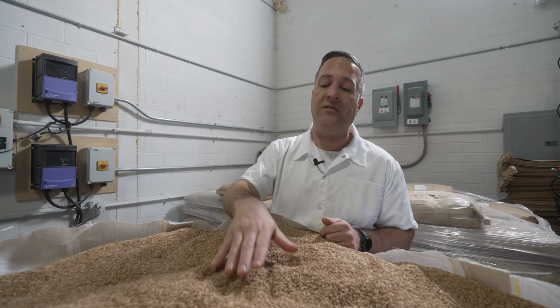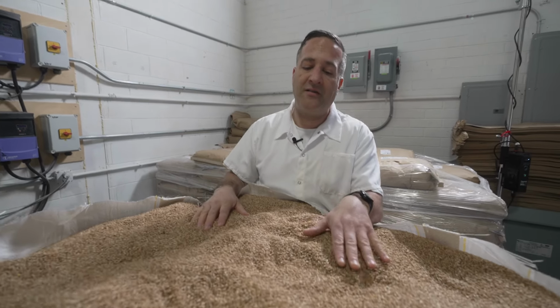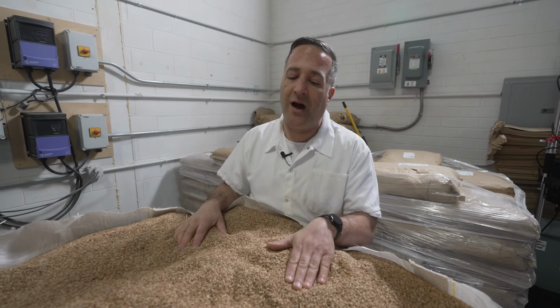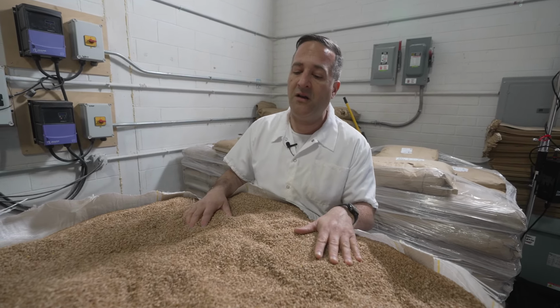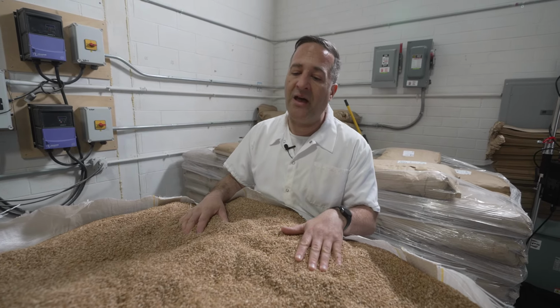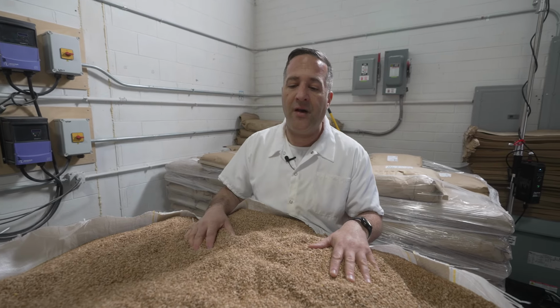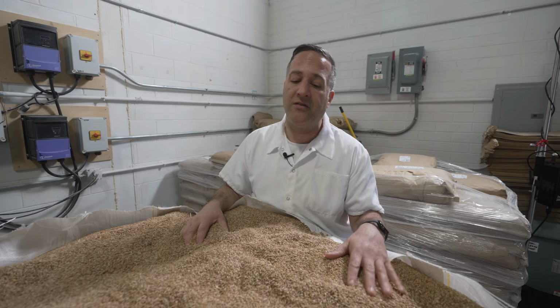As a reminder, this is coming from Peter Martin's farm in Penn Yan, New York. This is a varietal called Brennan, which is a heritage varietal. And I think Peter, after testing a lot of different types of wheat, a lot of different varietals, has found that this grows best on his land. It also has really beautiful characteristics, great flavor.